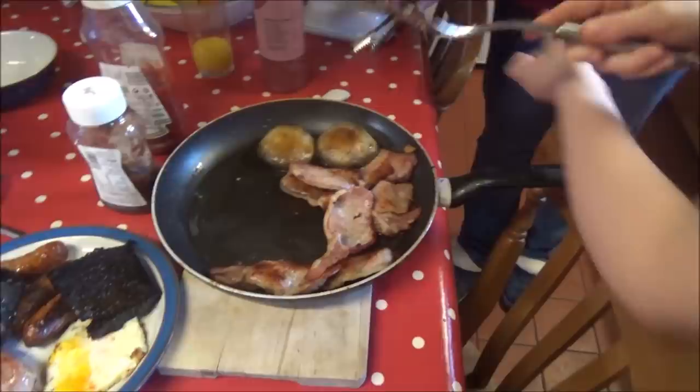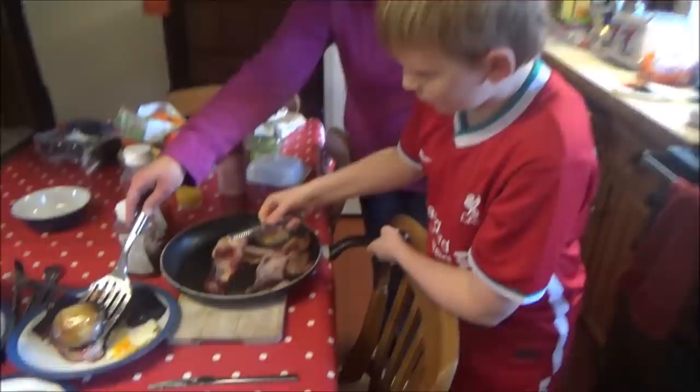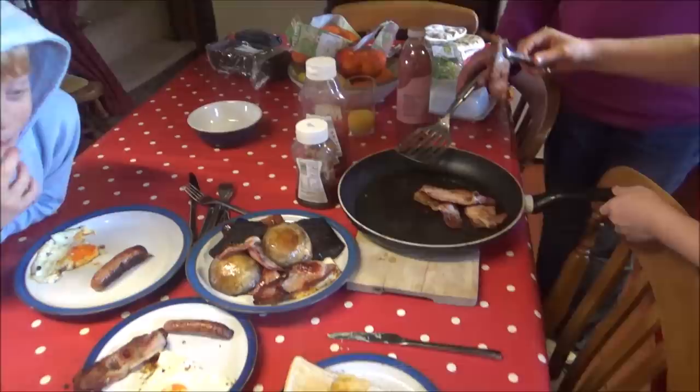I'll have some bacon. Right. I'll do those. Mum does mushrooms. Yeah. Even though she hates mushrooms. Oh, this is looking spot on. Look at that. How much bacon are you having, Harry? One. One bacon. We haven't got the beans yet. We haven't fit any more on the plate, are we? I need some toast.